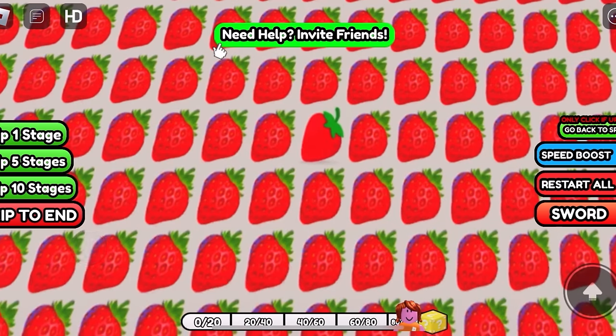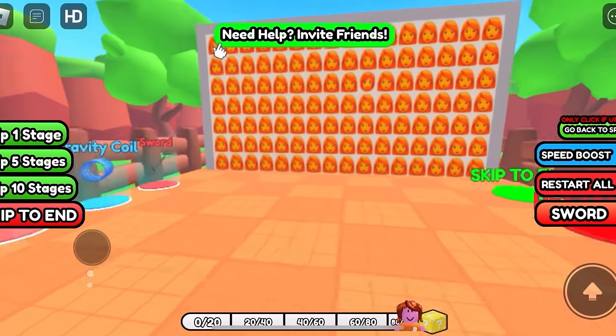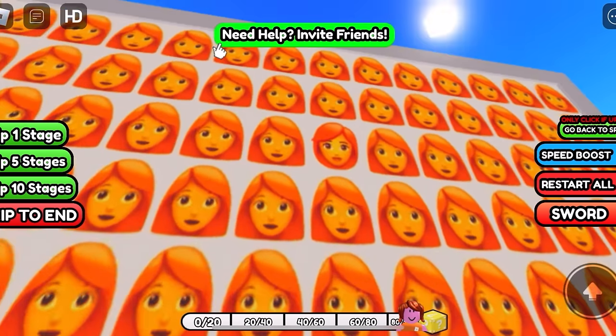Strawberries has no bumps in it. It's just flat. I love bumpy strawberries. So many hairs, but this one has a different hairstyle.